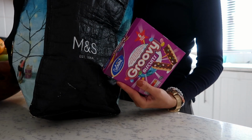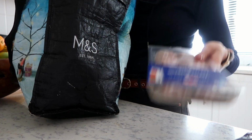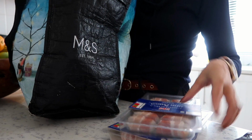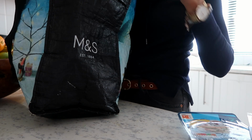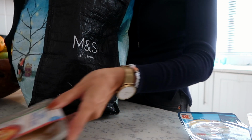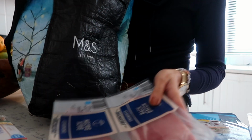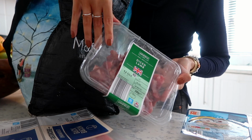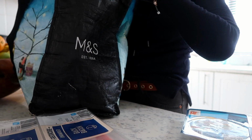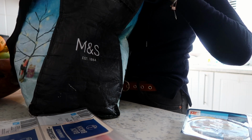Alright, so I have some groovy biscuits, a pack of Yorkshire puddings, I have 2 packs of the pigs in blankets. Layla's going to be thrilled that we picked these up. Another pack of ham, a ready-made tuna pasta bake. This is just again ideal for a quick lunch. I have 2 packs of, it came in one, but it's 2 packs of back bacon. I also have some diced lamb that I'm going to make a curry with. I have another pack of the premium Yorkshire puddings as well.